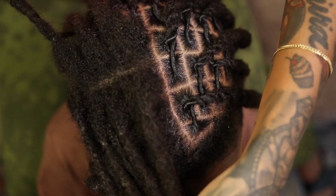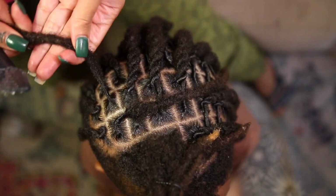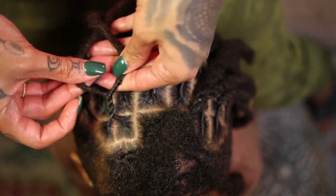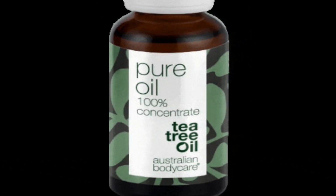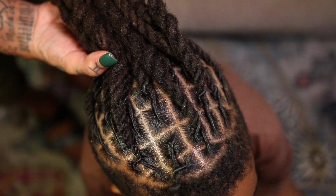So I strongly suggest holding off on retwisting just to make sure all those little critters are gone, and do not worry about them infesting the inside of your locks. Lice cannot do that. They actually like to be closer to the scalp because they drink blood, and I didn't know that. And lastly, lots of oil. I had learned that lice cannot stand tea tree oil. It actually suffocates them. So I did a mixture of olive oil and tea tree oil.